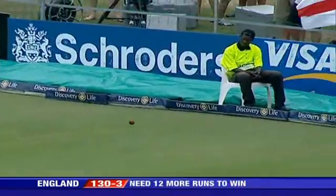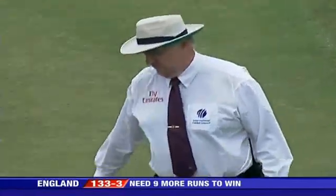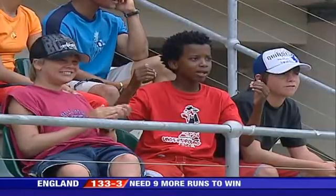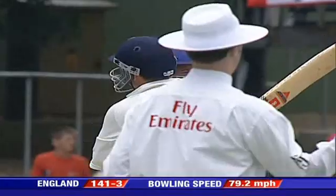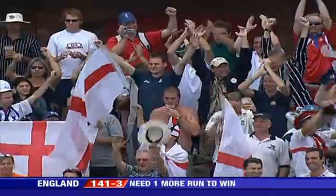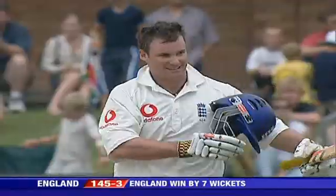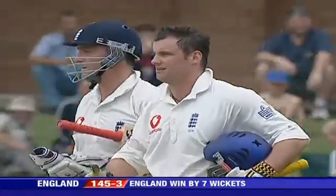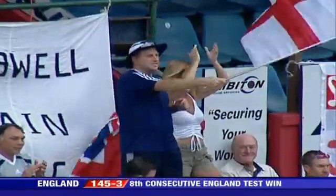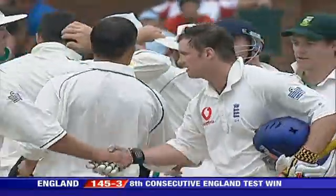Thought on the back foot, through the covers, you just wait for Smith. He will give you a bad delivery. He spins it a little bit. Should do on day 5. And there it is. England make history. 8 on the bounce. It's Strauss who clatters this ball short of a length, backward of point. Great style for 4. He finishes on 94. Thorpe is on 31. England win in style here.